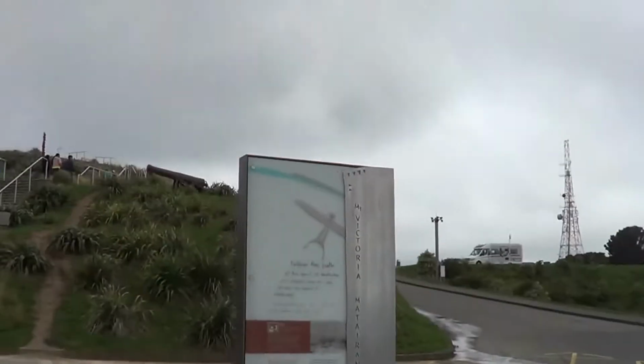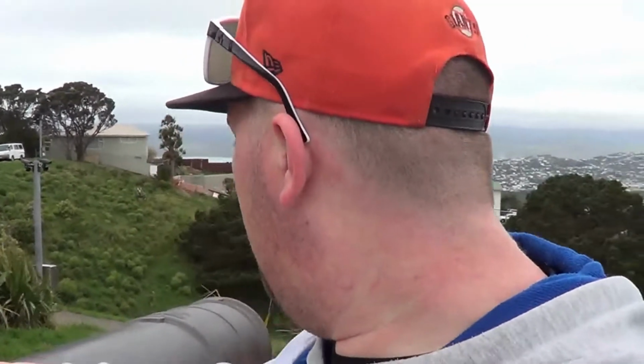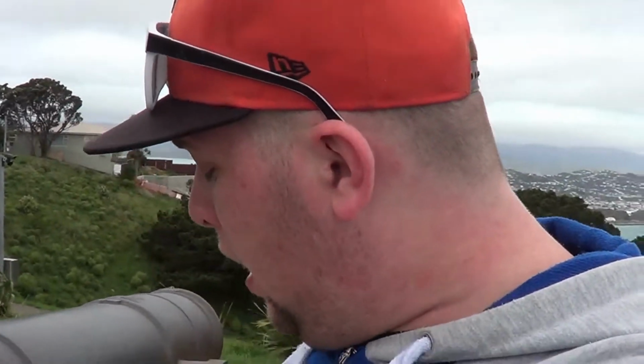Let's go up the top and start climbing the stairs and go and have a look. This is not a model. This is a real 1800s Victorian era cannon, and many children, including myself when I was a child, have very fond memories of sitting on top of this cannon.